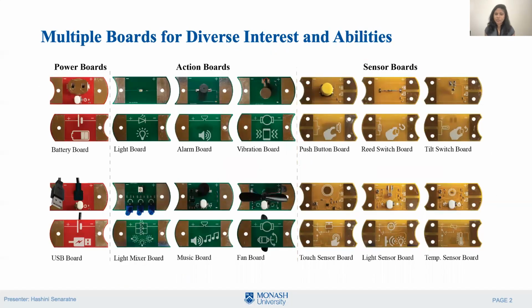The TronicBoards toolkit has 14 custom-made printed circuit boards that can be categorized as power boards, action boards, and sensor boards. Motivated by prior work from the literature and reflections from our preliminary workshops, we have included several accessibility features in this toolkit design, so people with intellectual disabilities can also experience the benefits of using computational toolkits, such as improving their autonomy, STEM knowledge, and mental health.